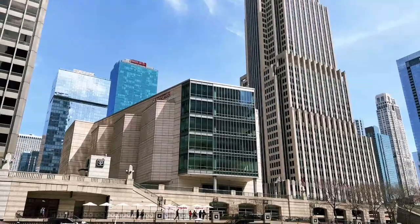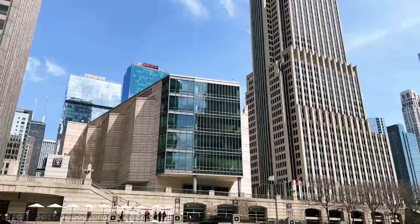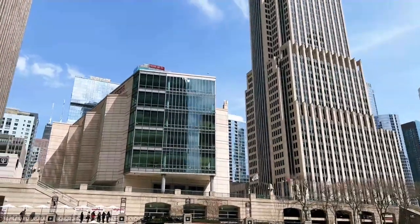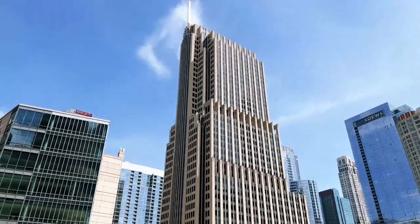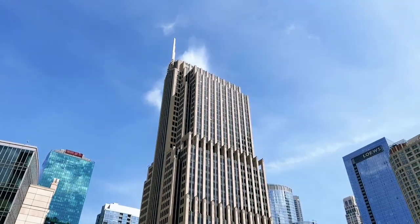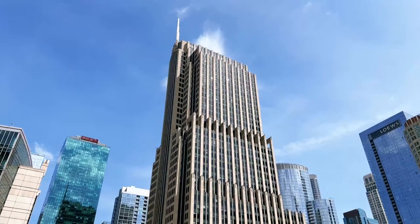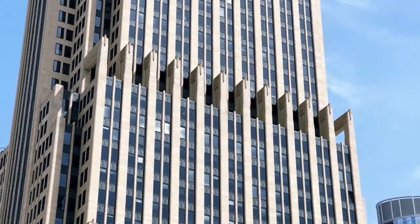I've taken classes in there. There are no windows in any of the classroom buildings. Great views, though, from the faculty and student lounges. NBC Tower, 1990s, Skidmore, Owings, and Merrill doing postmodern Art Deco Art Nouveau. And about two-thirds of the way up, we have some flying buttresses paying homage to verticality with those ribbons of windows.